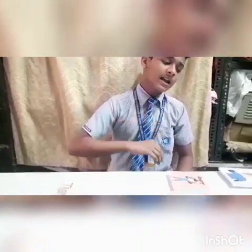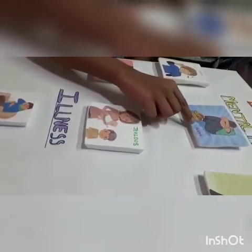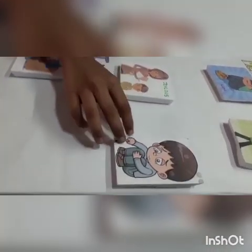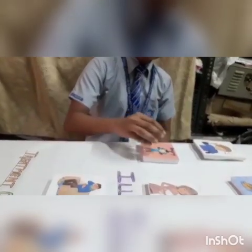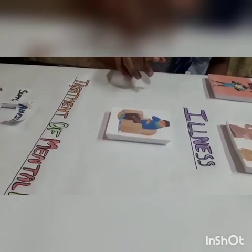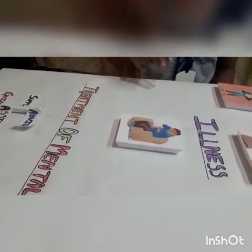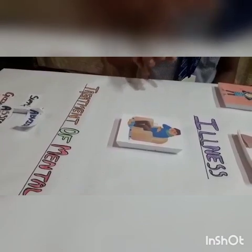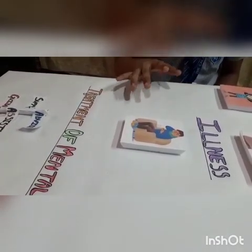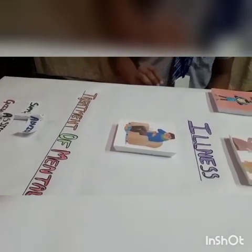Mental health can be affected by our own emotions like happy, alone, proud, angry, jealous, sadness. All these emotions can cause illness. Illness is of 5 types: number 1, long lasting sadness; number 2, extremely high and low moods; number 3, excessive fear; number 4, social withdrawal; number 5, dramatic changes in eating or sleeping habits.